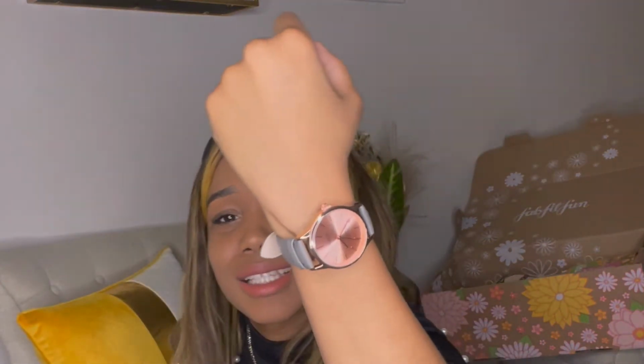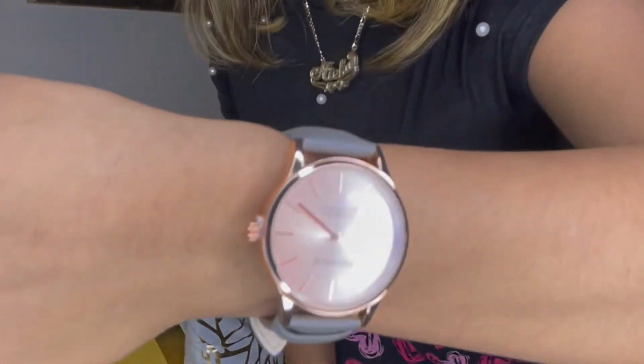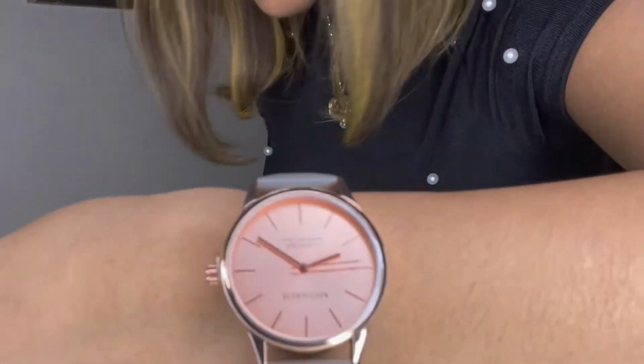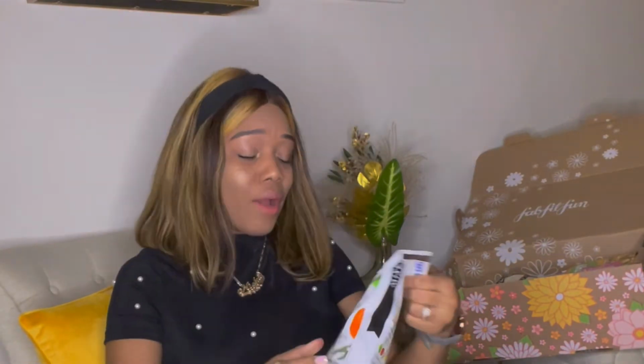I didn't tie it tight, but look at that watch, guys. That watch is beautiful. Oh my God. Let me just get a bit of a close up. Look at that watch. This is beautiful, guys. And it comes with its own little sleeve, so you can keep the watch in it and take care of it. I absolutely love that. It's $105. That's insane.